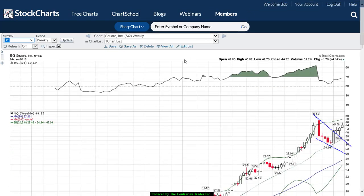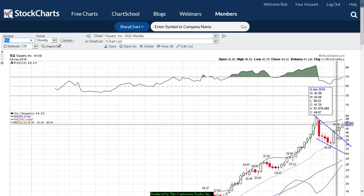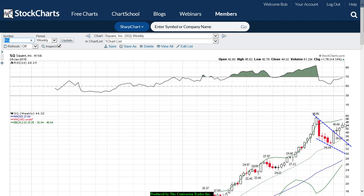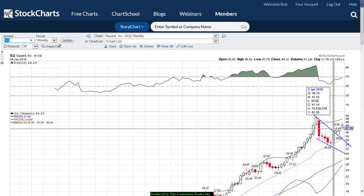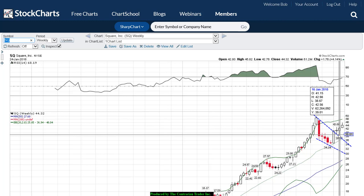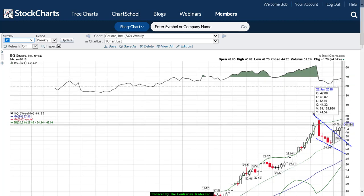Square, weekly chart. We broke out the week of January the 2nd. We pulled back and retested the breakout point, not once, but twice. We have a continuation breakout on our hands, so technically it's gone beyond our pivot point. That pivot point being this high here at 43.08, where we broke out, put in a high, pulled back, and retested. And you can see on this weekly chart, we're pulling back off the highs of the week.